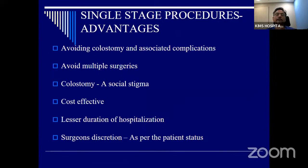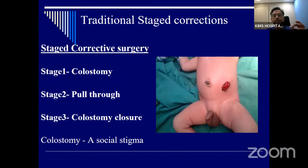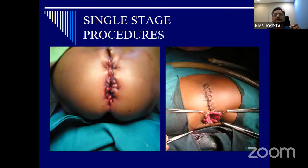So the standard procedure that we tend to do is the three stage procedure. First we will do a colostomy, then the pull through, and then colostomy closure. And in anorectal malformation or Hirschsprung's disease, we will be doing a colostomy and a pull through. But definitely it is a social stigma for the family. But often we try to explain how to take care of the baby, and usually the parents do well. But whenever possible and feasible, we try to give them a single stage option. Single stage has its own advantages, but it should be used very carefully, and it is patient dependent.